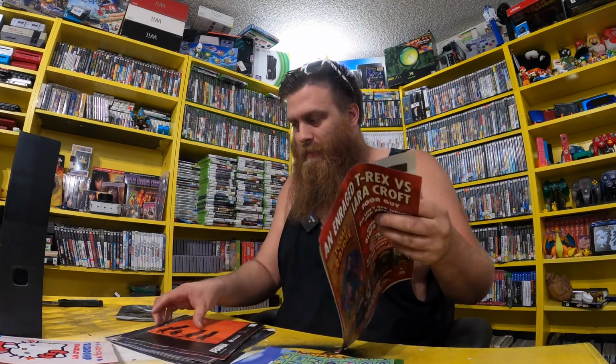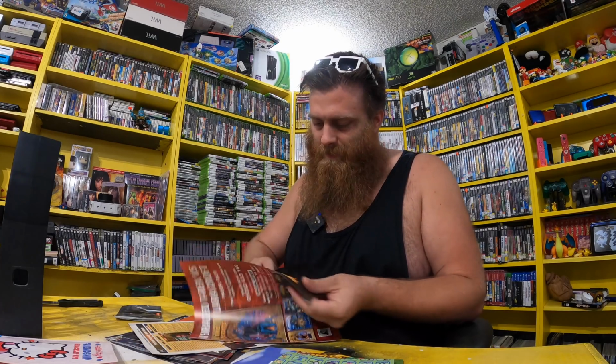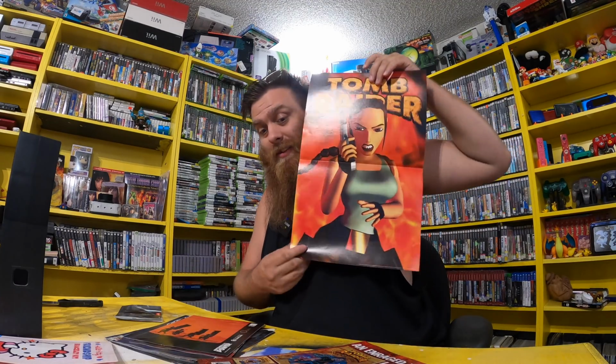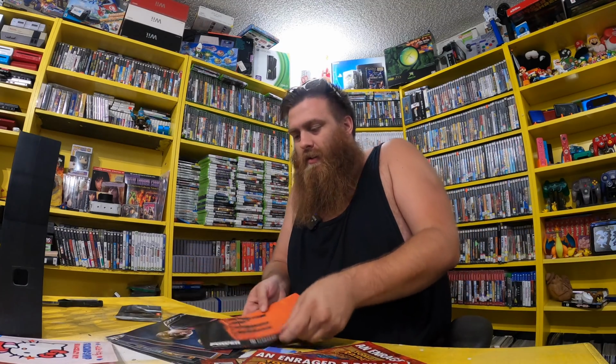I brought home several today though. But I might as well show you all of them. Here's some Tomb Raider posters that are just goodness right there. Pure goodness. There's another one. There's actually a set of 3 of these, and I don't have the third one, but I'm looking for it.